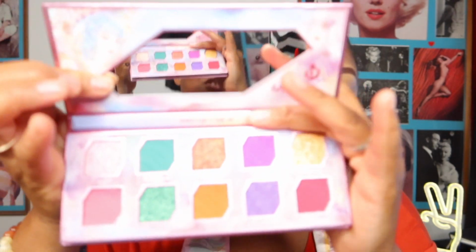First off, I love how you have a good amount of shimmers compared to the amount of mattes, equal amounts. I love that it's a tin pan palette. I love how small and compact it is in regards to the packaging, and just really easy. The attention to detail I also love on here.